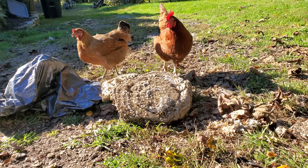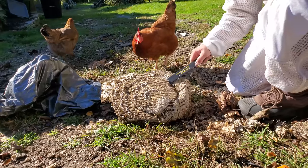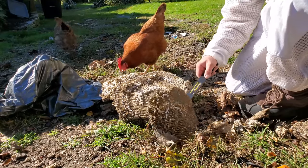As usual, I'll get my nest back from my girls, and this nest was great for the chickens because it was just chock full with larvae.